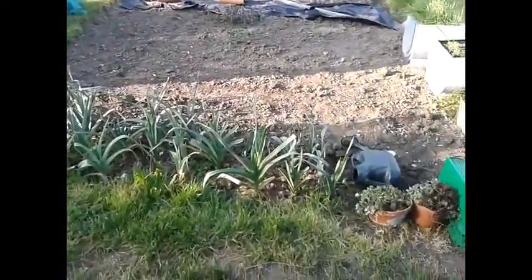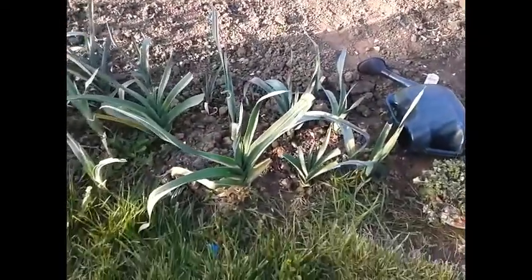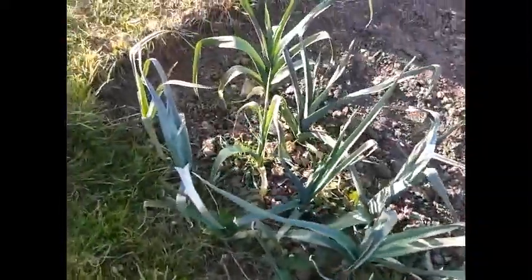Some white beetroot there, just put the kettle on. Malika's have got bigger. We're having to water now, because there's been no rain now for well over a month now.